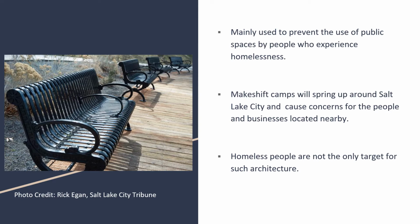Taylor Stevens, in an article in the Salt Lake Tribune, states that hostile architecture is mainly used to prevent the use of public spaces by people who experience homelessness. Often cities are trying to dissuade the use of skating in certain areas, but unsheltered people tend to be the biggest target. This is because makeshift camps and an overwhelming amount of homeless population can spring up around Salt Lake City and cause concerns for people and businesses located nearby.